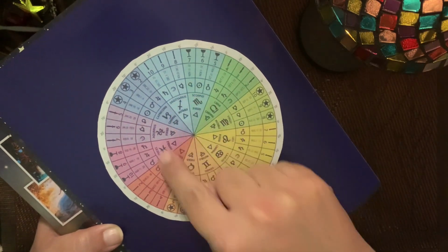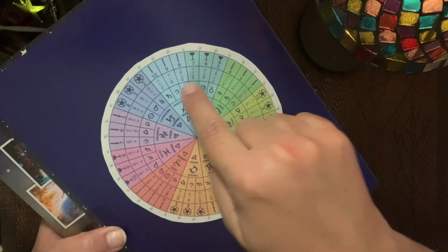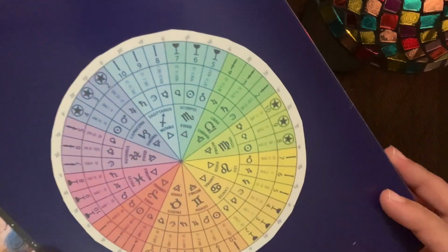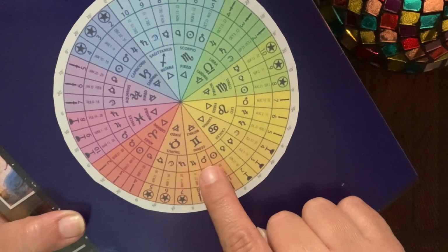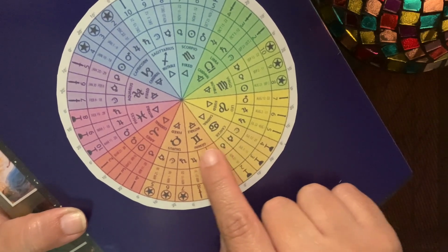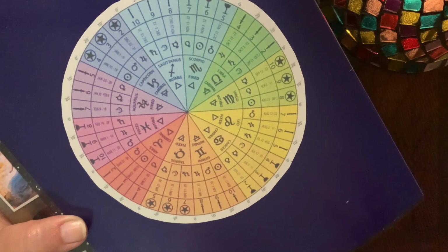Here in the middle we have the 12 zodiac signs, and in the next circle around them is the sign of their ruling planet. We'll start with Gemini. Gemini here is split into 3 decans, and for each of the decans there's a ruling planet: Jupiter, Mars, and the Sun. These are the glyphs that represent the zodiac sign and the planets. I'm getting much better at recognizing them now.